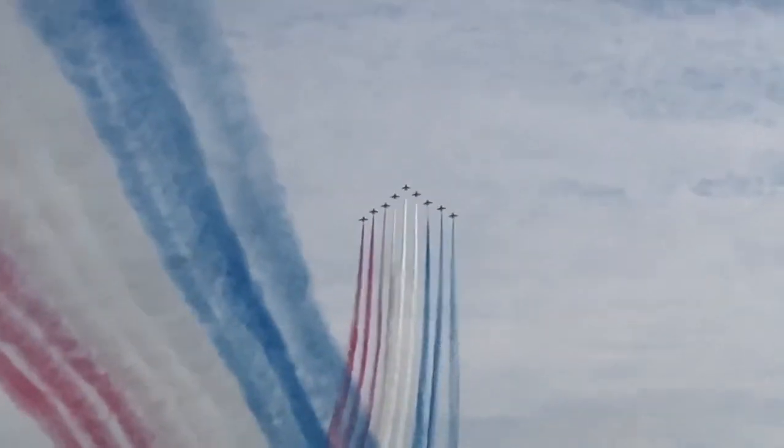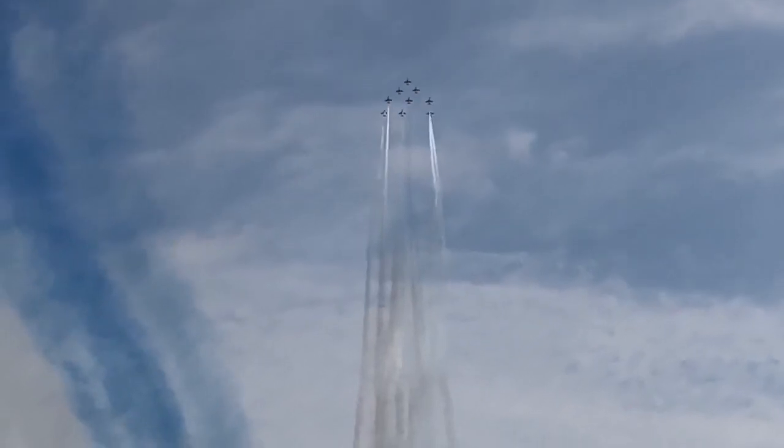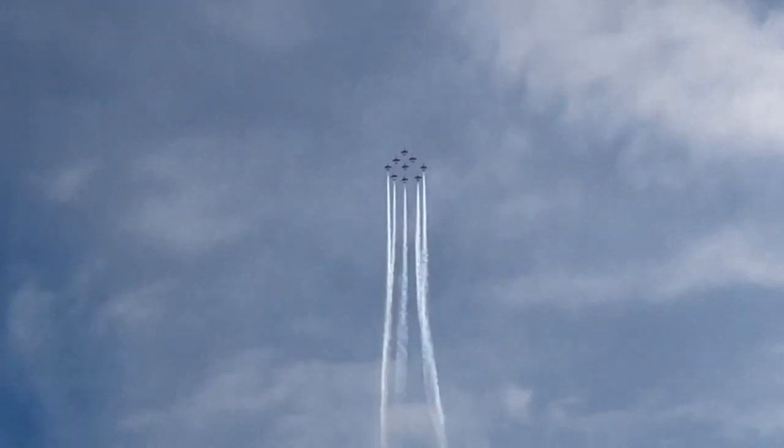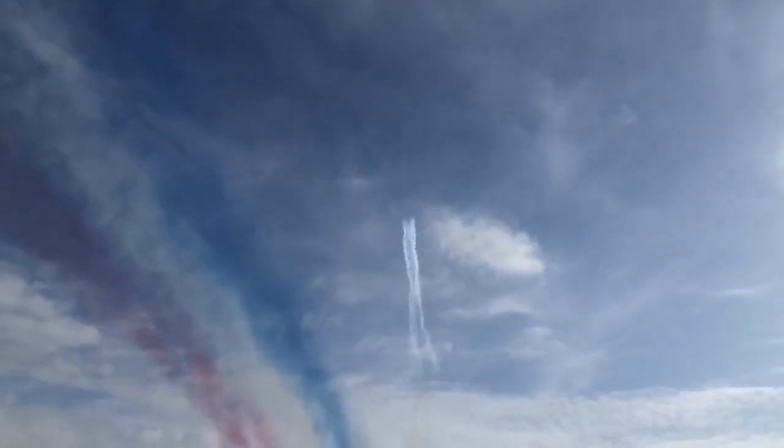Red One leading the formation over in Big Battle with the patriotic red, white and blue smoke trailing behind. The smoke changes to white as Red One calls the aircraft into short diamond formation, looping at 6,000 feet above us. The distinctive red jets against the beautiful blue sky here in Bournemouth.